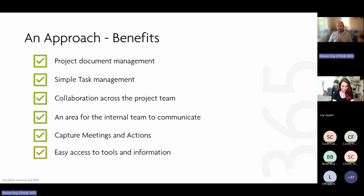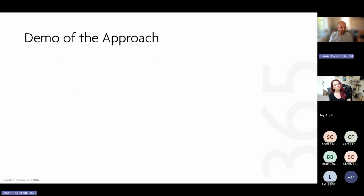In terms of other benefits, you've got great document management with SharePoint and Teams. We've got simple task management with Planner, but effective. We've got a place for collaboration to happen across the whole project team, an internal area for the teams to communicate. And we've got a place where we can capture the meetings. People can catch up with what's going on, capture all the actions. And if we need to provide easy access to other tools and information, then we can use Teams to do that. So what does that look like in principle then?